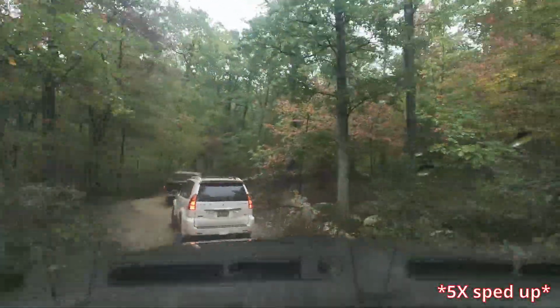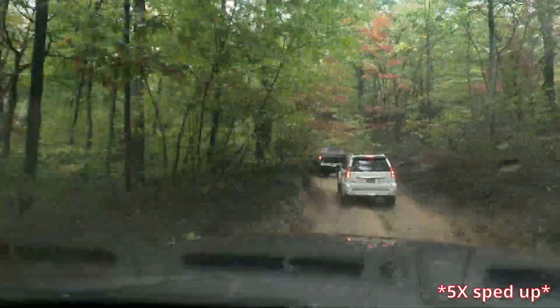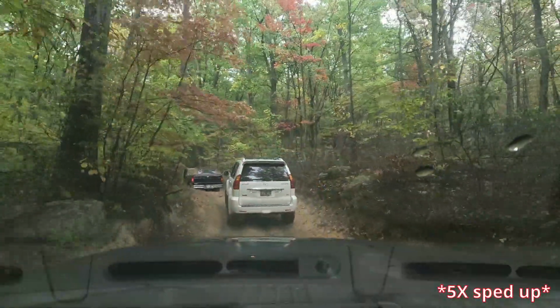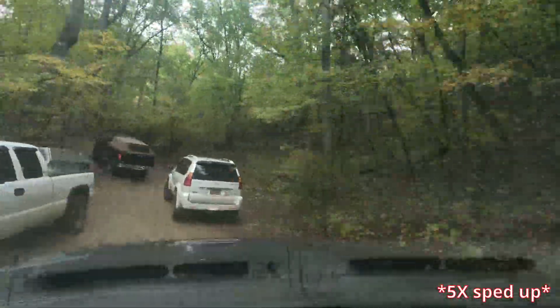I didn't think to put the F350 in 4-wheel drive prior to getting on the trails, but after trying to climb a hill and just spinning the rear wheels, I learned quickly that I needed to get it into 4-wheel drive.